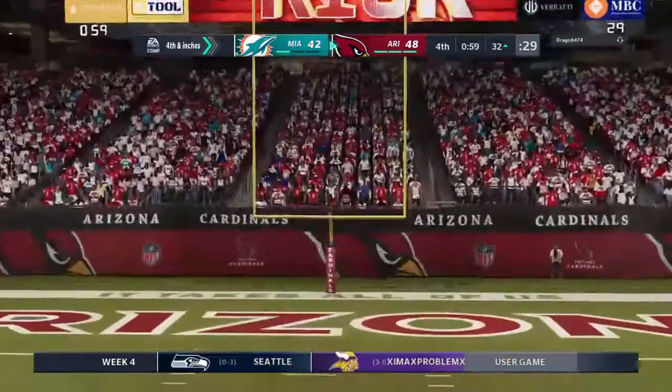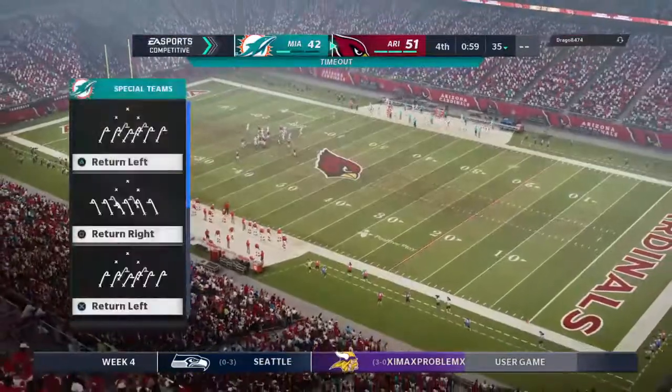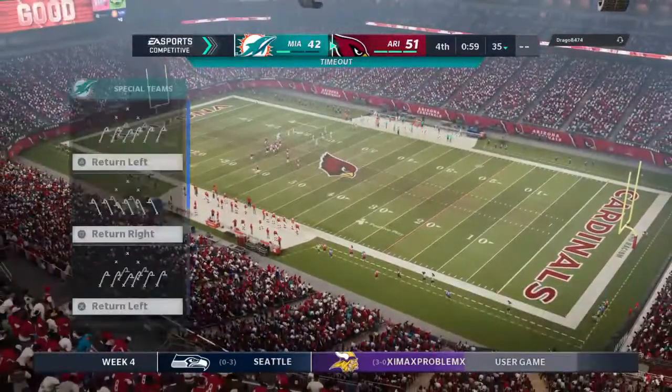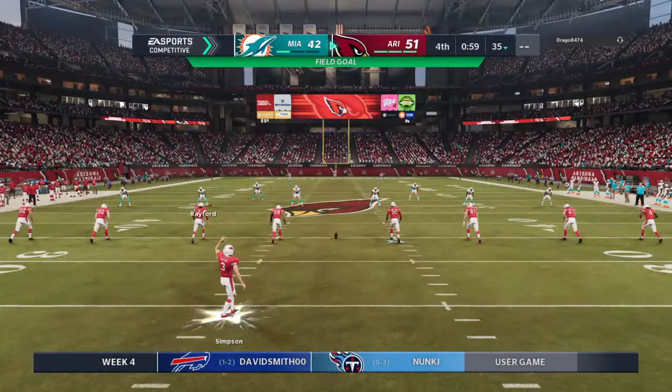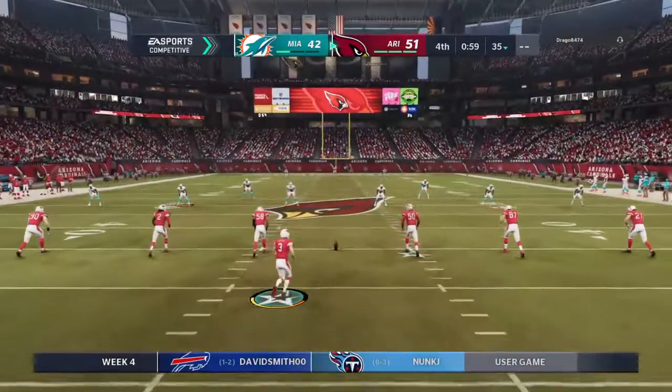And this one looks good. It is good. Right down the pipe. And that will make this a 9-point lead. So barring something extraordinary here in the closing stages, that field goal should just about put this one on ice.